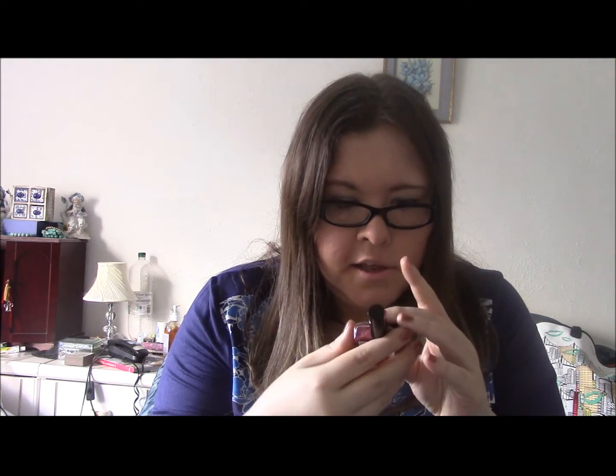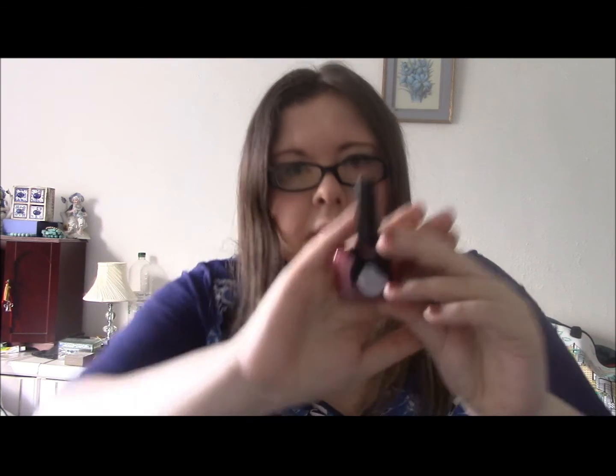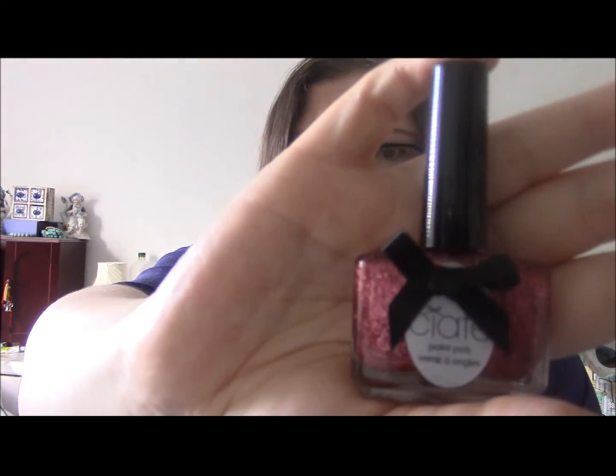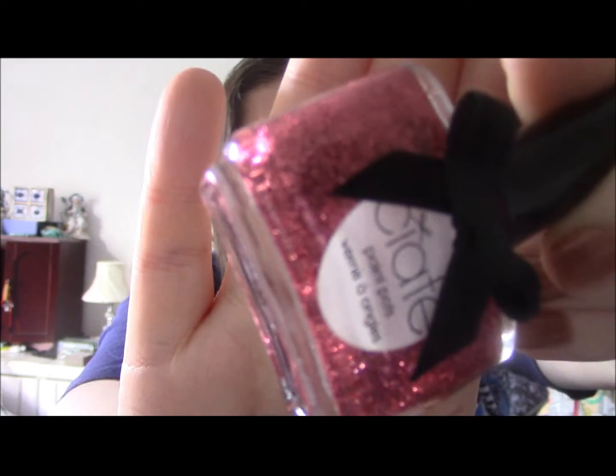What next? Oh, Ciate. Right, these are quite common in beauty boxes, but you don't always get the full size. And this looks like a nice rose-toned, pink glitter, and that is Serendipity. Okay, I'll give it a wiggle so you can see the glitter a bit better. So that's a full size. I've got a love-hate relationship with Ciate. Some of the ones I've tried are good, some of them aren't. But yeah, the recommended retail price is £9. So fairly happy with that.